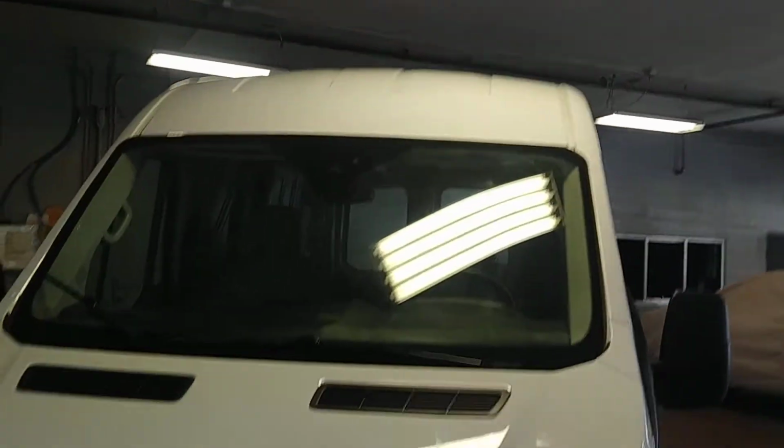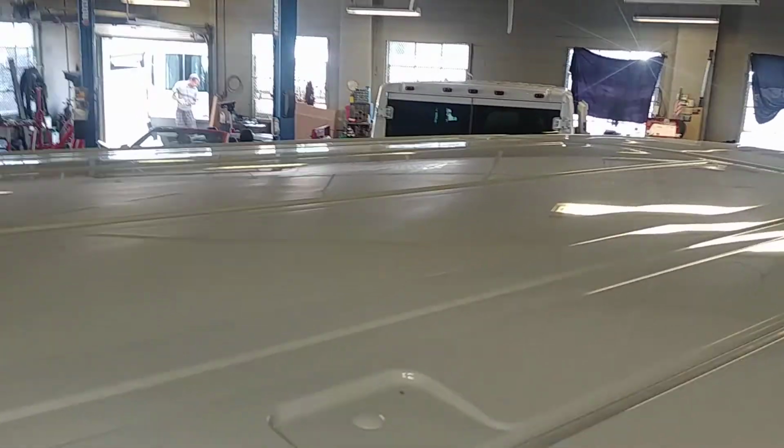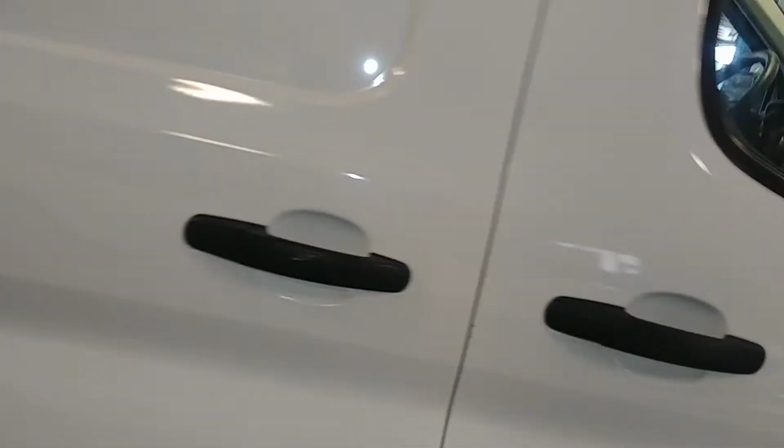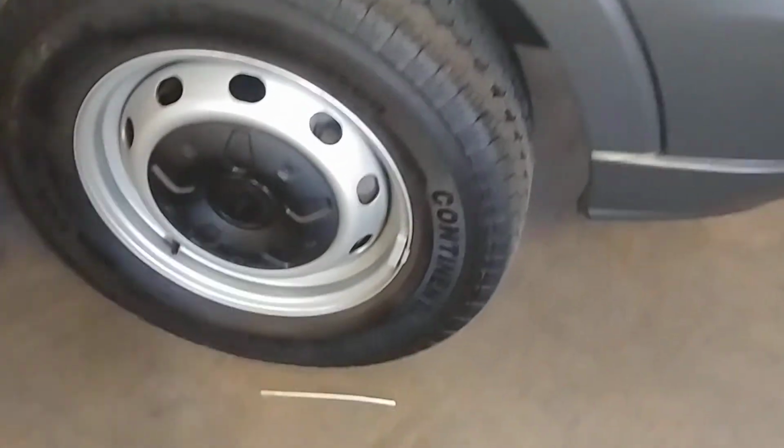I gotta check out the roof. One second, folks. And here we got a nice shot of your roof. As you can see, I don't see any damage up here. We look good. Very nice. Very, very nice. Alright, that pretty much is it.